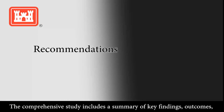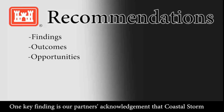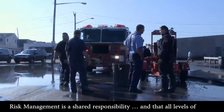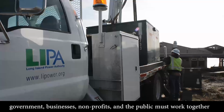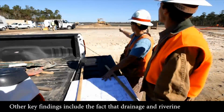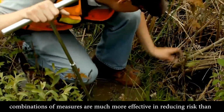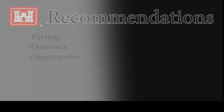The comprehensive study includes a summary of key findings, outcomes, and opportunities. One key finding is our partners' acknowledgement that coastal storm risk management is a shared responsibility, and that all levels of government, businesses, nonprofits, and the public must work together to manage risk. Other key findings include the fact that drainage and riverine interactions are a critical part of coastal risk management, and that combinations of measures are much more effective in reducing risk than reliance on a single solution.